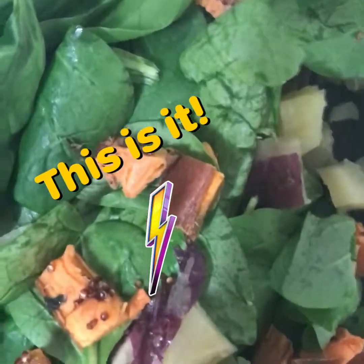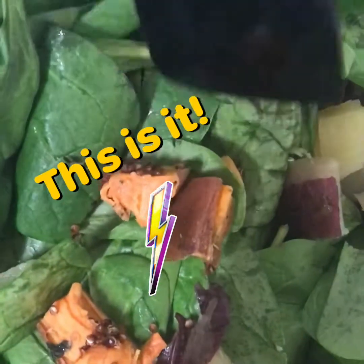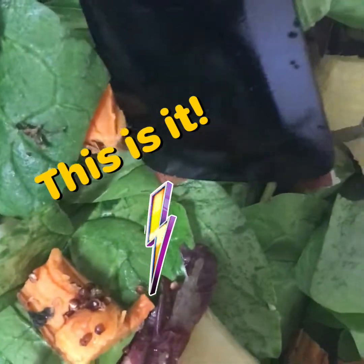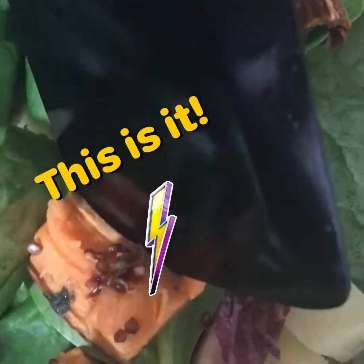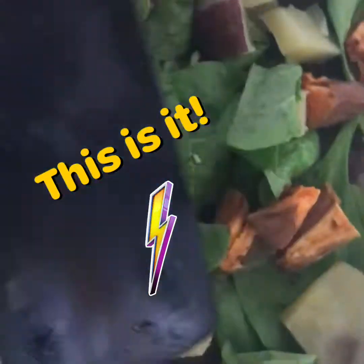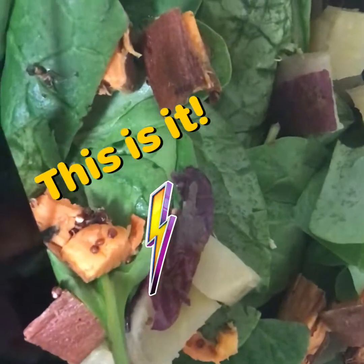What you're looking at here is one of my favorite meals to make. You have beautiful baby spinach, I have the orange sweet potato, and I have the purple sweet potato. Those little dots you see on there is a sprinkle of quinoa. The reason why I love pairing these two up is because the sweet potato is huge in fiber content.